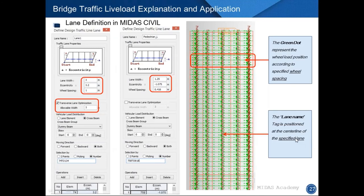So now let's look at how we can use the MIDAS table to apply those traffic lane loads. First of all, we need to define the length. For example, we define the first length, we call it length 1. The length width is 3 meters. Eccentricity is 3.2 meters from the reference line that we set. And the wheel spacing is 1 meter.